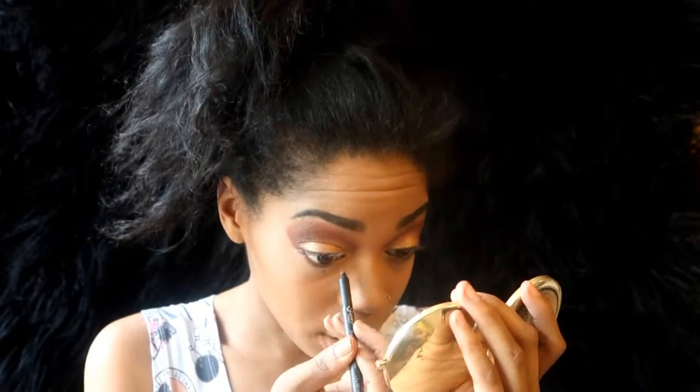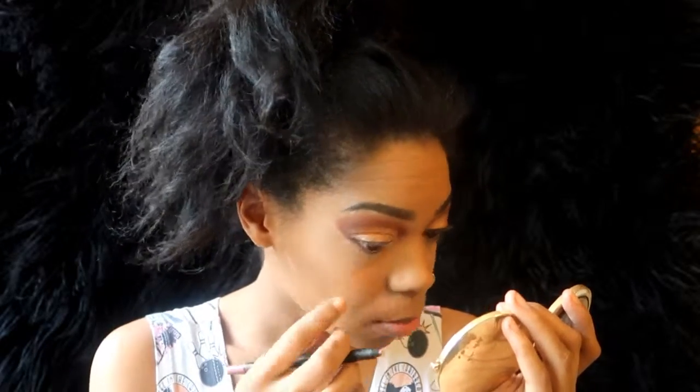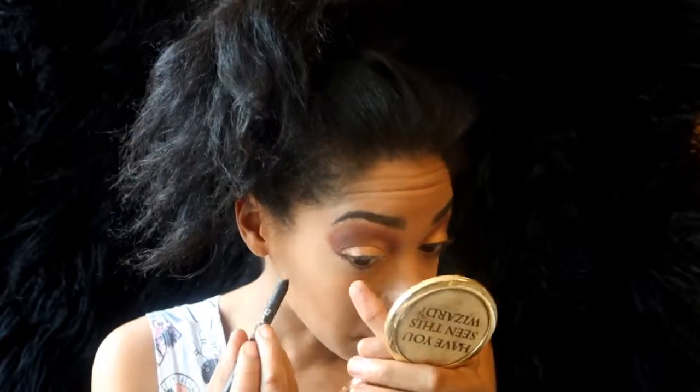I don't really use eyeliner in my waterline much at all in general anymore. I haven't done it in years. I don't even remember the last time I did. But we're doing it today with color. I don't know how to feel about this.